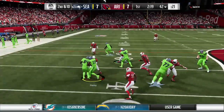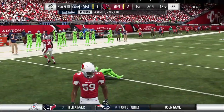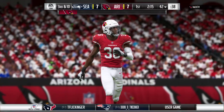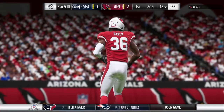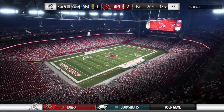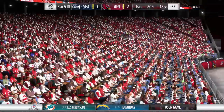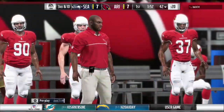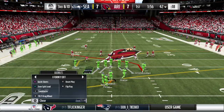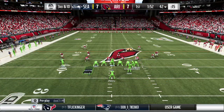On 2nd down, here's Penny. Calling no gain on the run there, and now they'll be looking at a 3rd down. Looked like he was trying to bounce it outside, but no success. Yeah, sometimes you've got to just figure out where you're going to go, and sometimes you just have to take it to another spot. In trying to get it outside, the defensive pursuit was there and just ran him down.